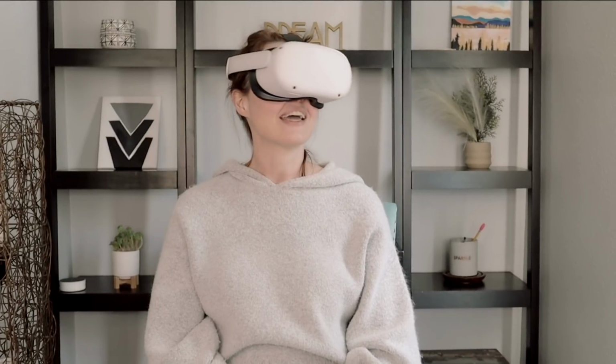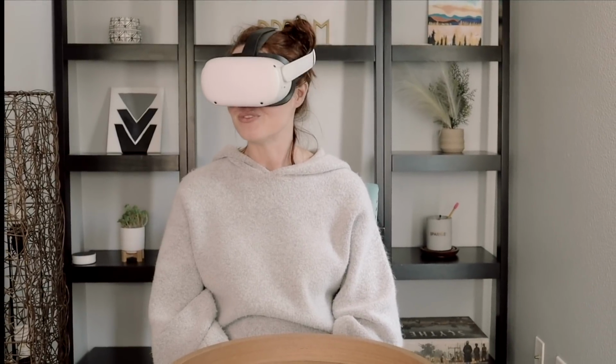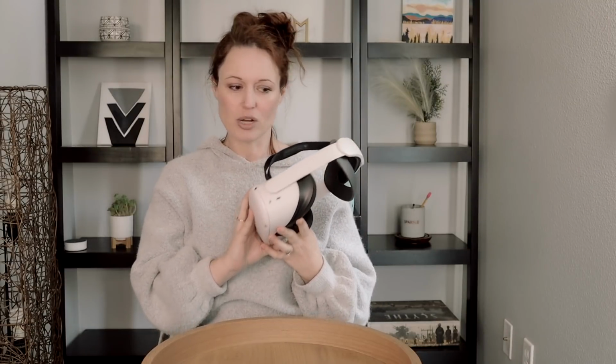So almost exactly a year ago, I purchased this Quest 2 VR headset, and I don't regret it. I purchased this back at the beginning of 2021 after a year of being trapped indoors in quarantine and just feeling like I really wanted to be somewhere else. The rainy weather here in Oregon can be really oppressive. We have many long seasons where it drizzles and it gets dark. And so I wanted to feel some kind of brightness.